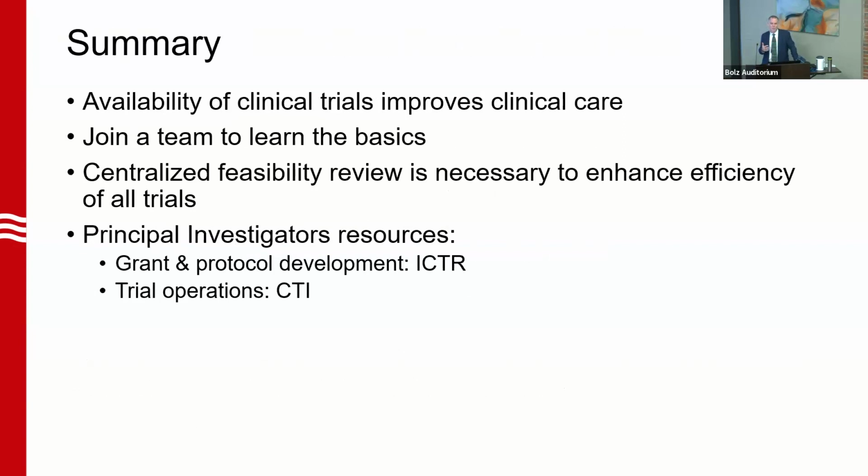It's important to review these trial opportunities together as a group to hopefully enhance efficiency and minimize competition within your own department, or competition for resources like pharmacy or other institutional resources. And then there's a lot of help out there. I think the broad summary for individuals who are thinking about being a principal investigator: if you want help with grant or protocol development, go to ICTR. If you want help with running the trial that's ready to go, think about the Clinical Trial Institute.